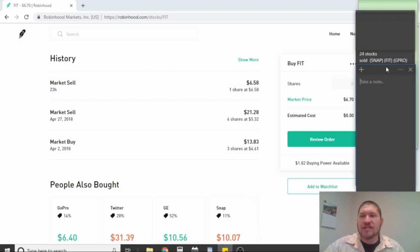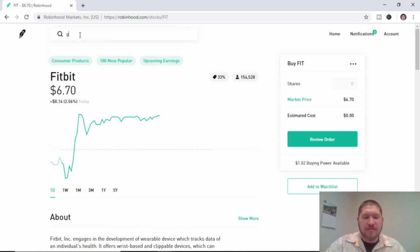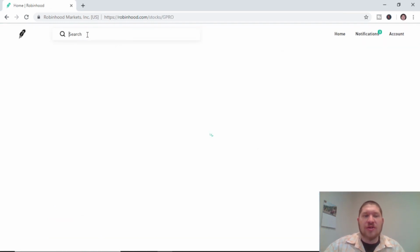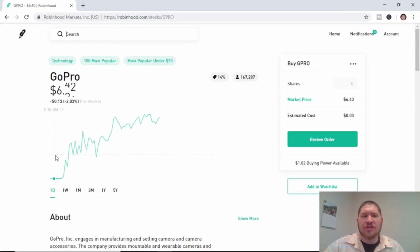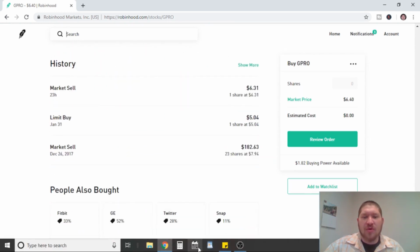And usually I try to sell my free shares when I get them, just for the fact that a lot of times they're not the greatest shares. Like I know Chesapeake Energy was at $4 and now it's down to like $2. So definitely not a company I want to hold in my portfolio.